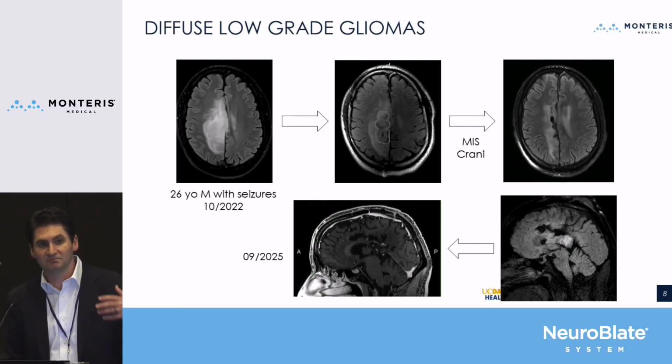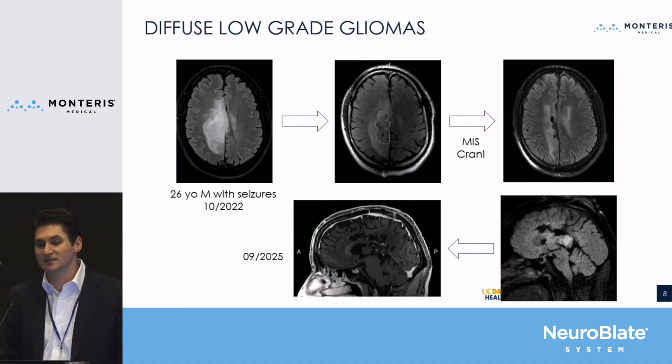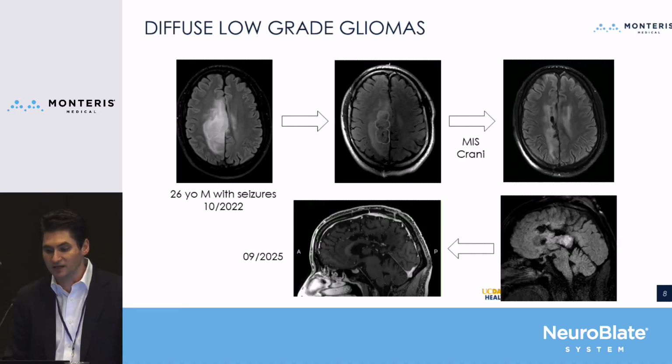And so I think that, again, this is one where surgery alone is a guaranteed deficit here. The goal of this was to minimize deficit, but you got to consider mass effect.